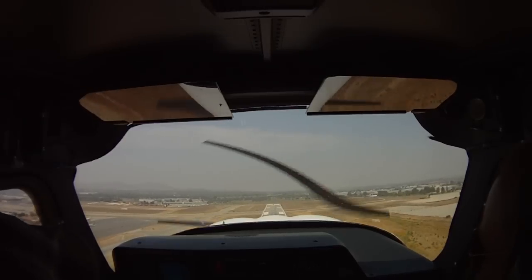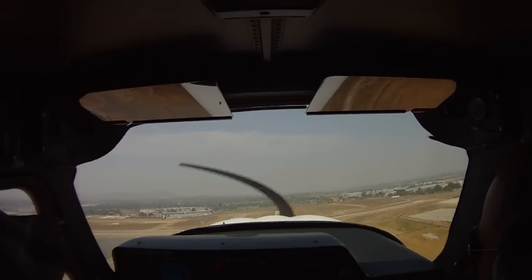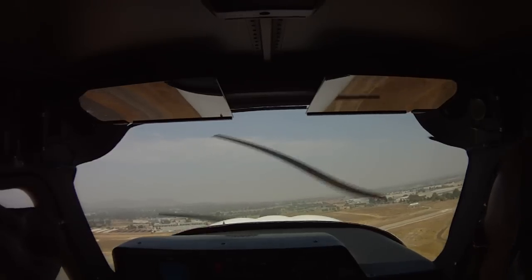Helicopter 8311 Alpha, Riverside Tower, reposition to 34 is approved, remain south of Alpha Taxiway.